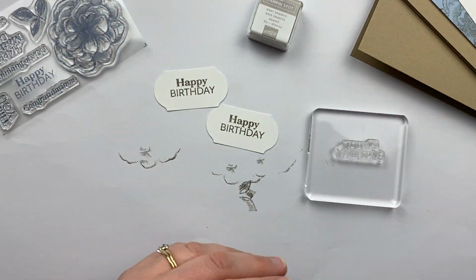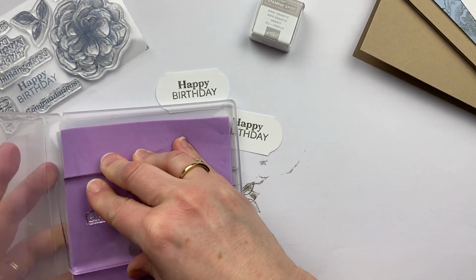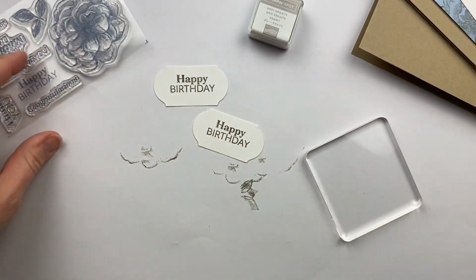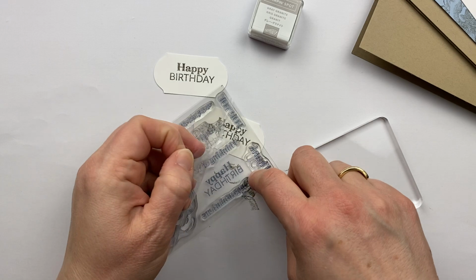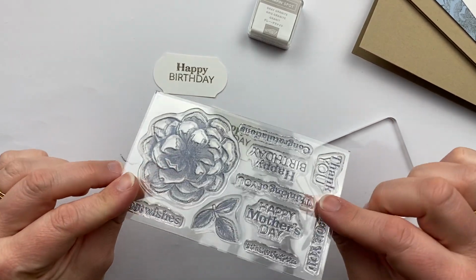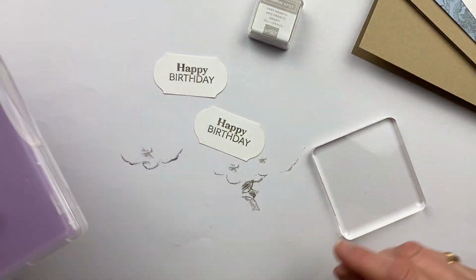All right, let's clean our stamp really quick and put that back on the stamp paper. And when you're shopping for empty stamp cases for your Stampin' Chamois, you can also get an empty case for your stamp set, so you can keep it on the shelf with all your other stamp sets that come in these clear cases.